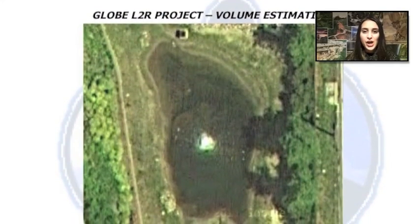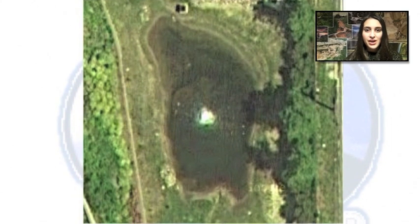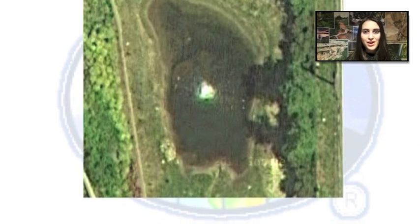Hi, my name is Allie Paul, and I'm a math nerd. We're going to be calculating the volume of the pond using only basic geometry. Using ongoing measurements, we can calculate both the volume of the pond, the rate of lost water, and the longevity of the pond.